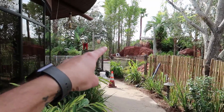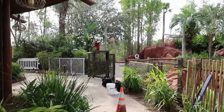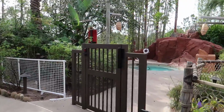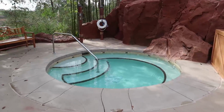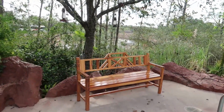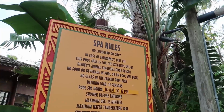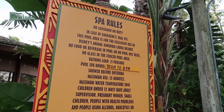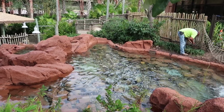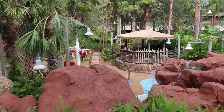But if you look just past that gate, you can see there is a spa over there, which appears to be open still. So I'm assuming that we still could come through this gate here. There it is, there's the spa. With a nice little chair here so you can sit and talk with your friends in the spa or overlook the swamp. I just noticed this spa rules sign gives the hours for the spa. Maximum use 15 minutes. There's a lovely water feature on the way in that turns into a waterfall over by the kids' splash pad area.